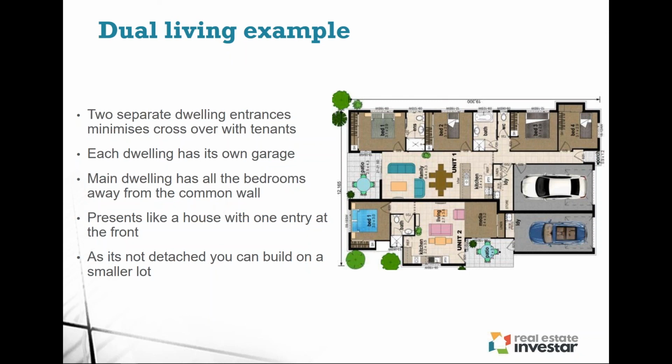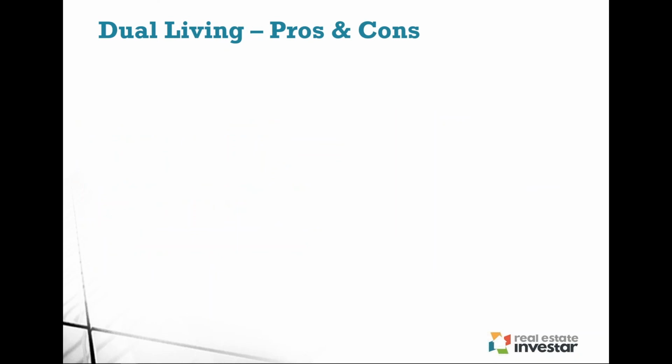We've just got a question. George has asked, is dual living such as this valued as a single house? With dual living, because it's a single title, it's always valued as a single house. So they'll never look at it as two separate dwellings because it's just on the one single title.